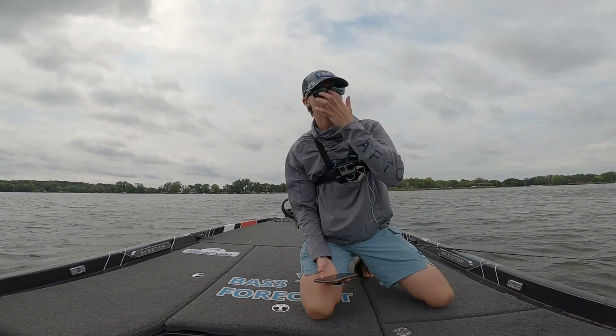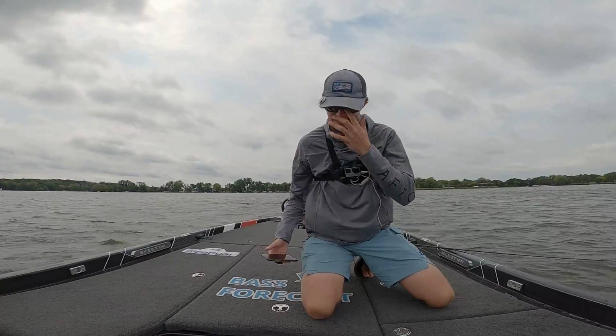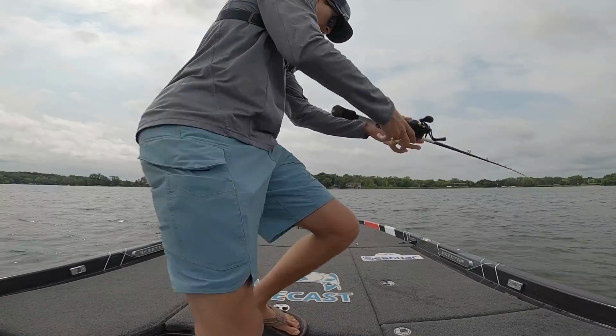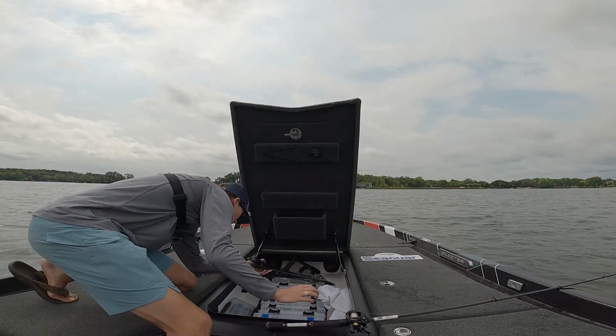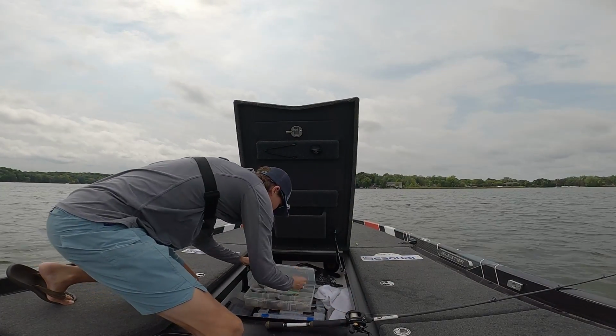It is so easy to give up when you get to the lake and you see how windy it is, but don't do it, folks. Do I have any 8 or 10 XDs? I wonder. Hey-yo, there's a 10 XD.